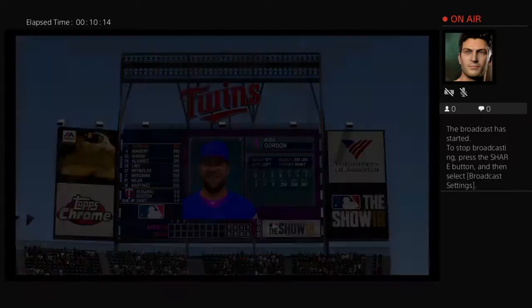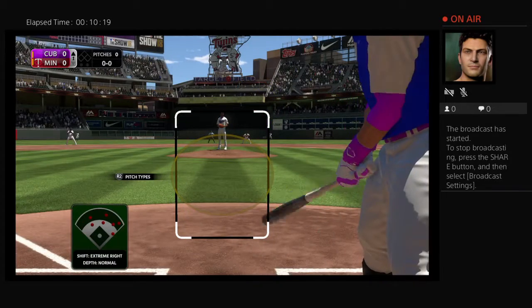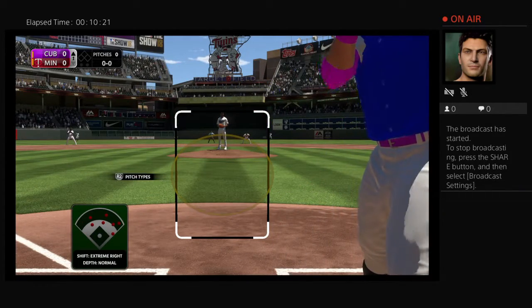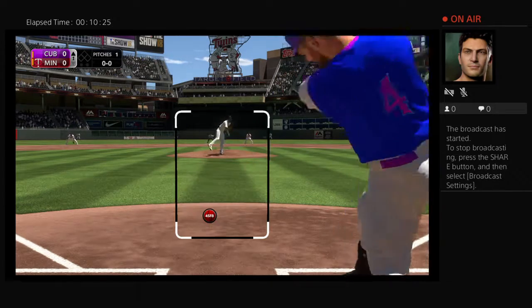Now from the land of 10. At the plate, Alex Gordon. He will lead this one off today. Leading off for Cuba, center fielder, Alex. Infield in the overshift here. Now the pitch. Fouled away.